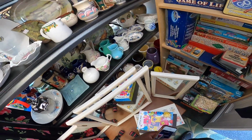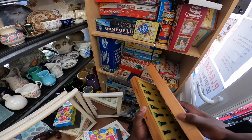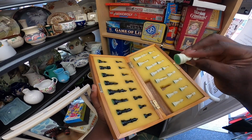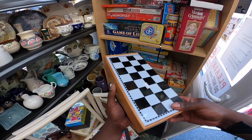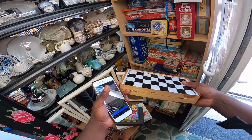Right, so another shop. This is a bit of a quieter one, a bit more independent, and I spotted this chess set. Absolute beauty. To be fair, I didn't even intend to sell this. Me and my daughter were playing a bit of chess. So this was £3, a nice little fold out one. I thought I'd just pick this one up for the kid. She'll buzz off that one.